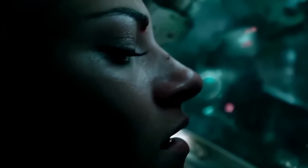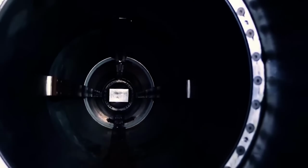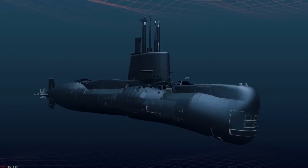When a manned submarine reaches its implosion depth, the consequences are fatal. Today we take a look at what happened to the passengers when their submarine reached the depth of destruction. There are two critical crushing depths underwater: the depth that engineers say is the limit for diving, and the depth at which a submarine actually implodes.